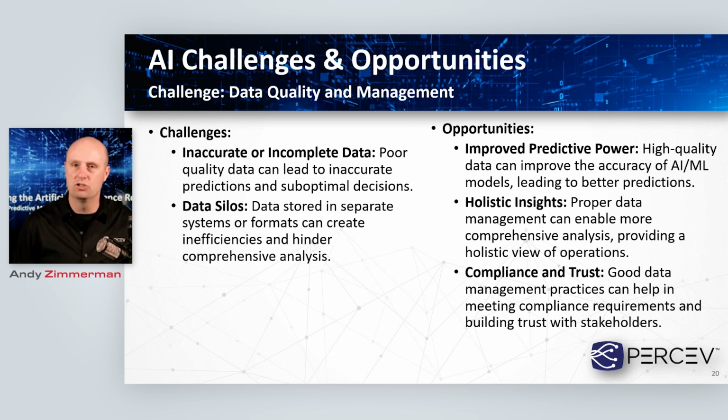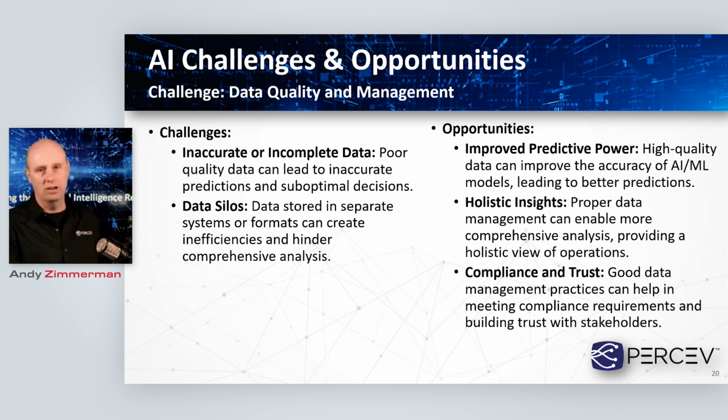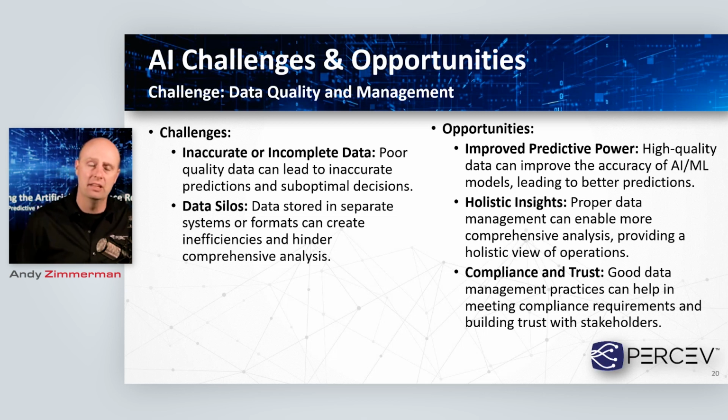Another opportunity here is just holistic insights. If we have good quality data that's managed properly, it's going to enable comprehensive analysis of everything across the facility, right? So even if we're focused on monitoring some sort of critical blower, for example, getting this technology in place will eventually allow for a comprehensive view of how the facility is operating, and ideally, that comprehensive view will provide some holistic insights that drive value across an organization. And then lastly, if we have good data, it's going to aid the trust of anyone who's looking at that data.